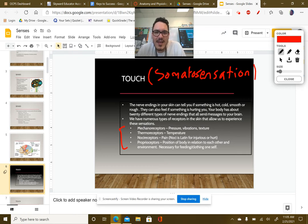Mechanoreceptors are going to be identifying pressure, vibration, and texture. So that's obviously purely mechanical, right? Most of that's common sense. Thermoreceptor, I think thermometer, that's all about temperature, right? Nociceptor, these are kind of weird. Noci is Latin for injury or hurt. So nociceptors are all about pain. Obviously, you want to have a sense of pain so that you know that your body's hurting, so you can mend it, you can tend to it, right?